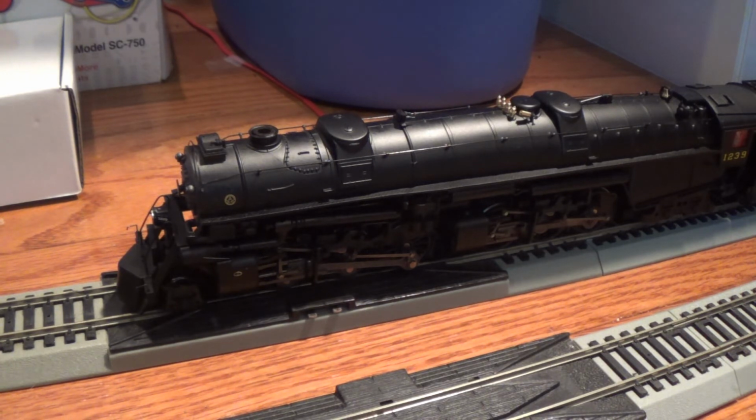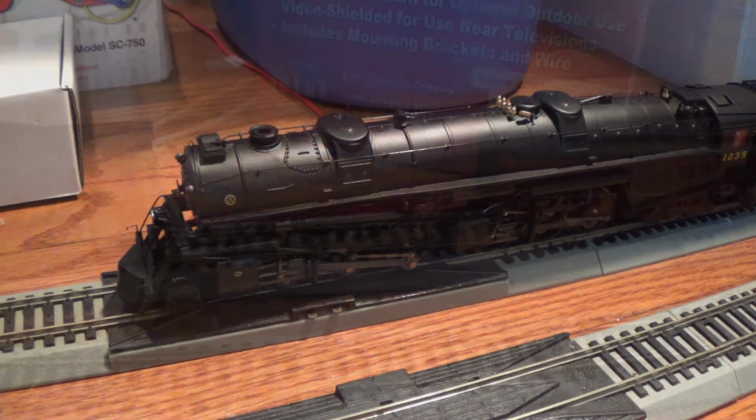Okay, so that was your freight announcements or whatever you want to call them. So I'm hooked to a passenger train. This thing does have coupling sounds. There's a couple different ones. I'll let you hear that when I start to couple it up.